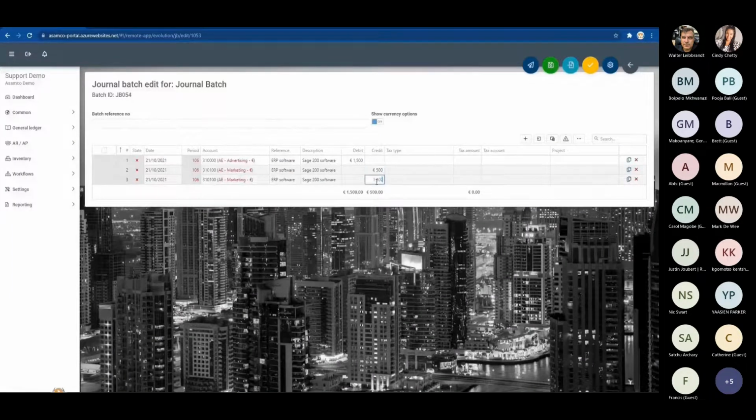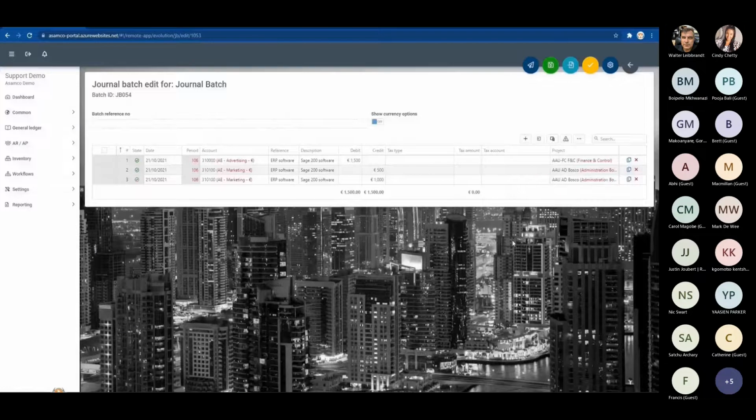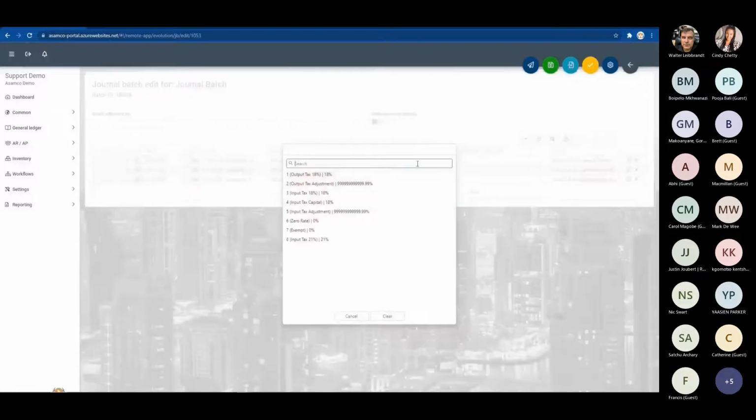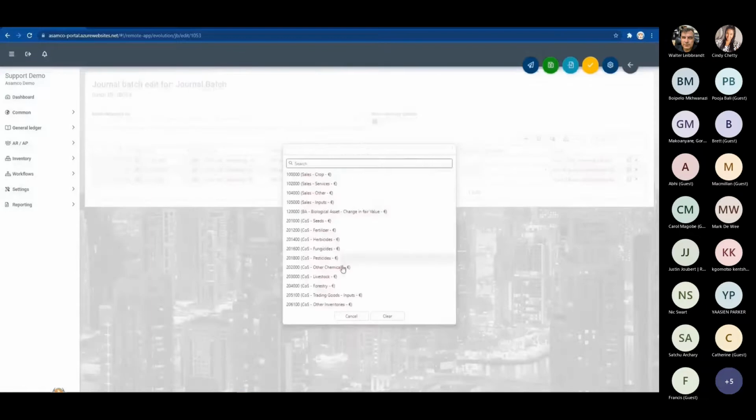To add an additional line to your journal batch, click on the End button as shown here. Again, repeat the steps as explained previously. This will be used for your contra account. By selecting the relevant account to the row, filling in your reference number, type your description for this transaction line, add in your credit amount, select your tax type, select your tax account, and then fill in your project from the drop-down menu as shown here.